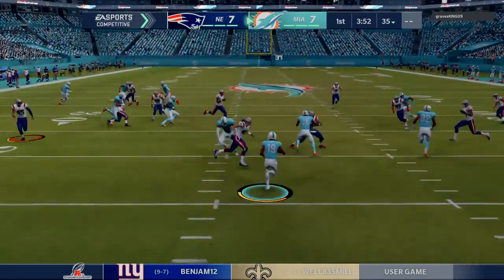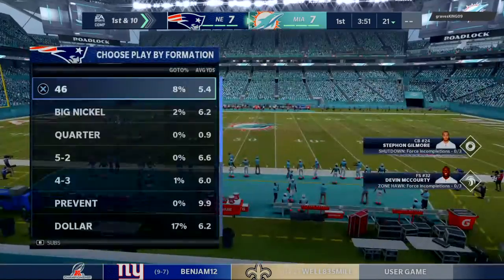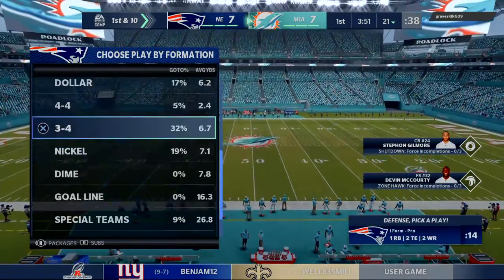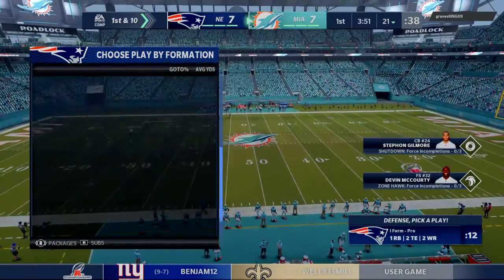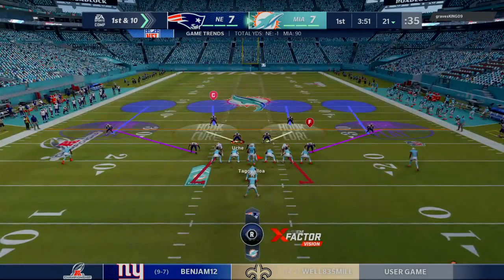That's the thing for me. We talk about momentum changes. A play like that is the ultimate momentum change. Jakeem Grant on the return. The Dolphins take over 1st and 10 at their own 21-yard line. The Dolphins at the line, ready for their next drive.